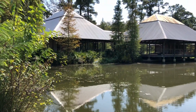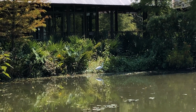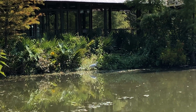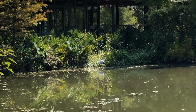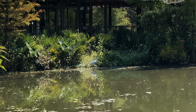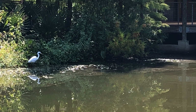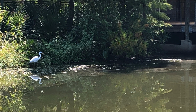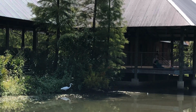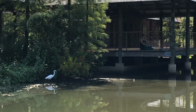And what have we spotted here? That's called an egret. That white bird that you see. It's probably looking for fish as we speak. When it flies, it's the most beautiful thing that you can ever lay your eyes on. Just flaps its majestic wings and just glides. There you see, it is trying to walk and go to the other side, I believe.